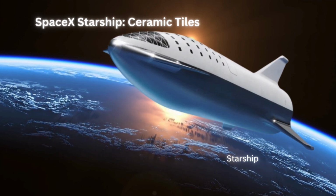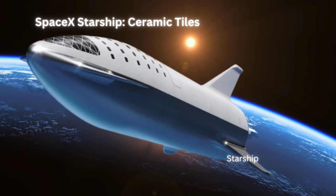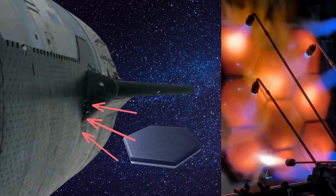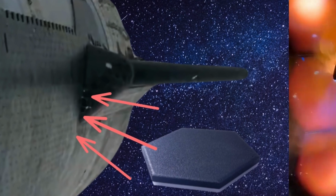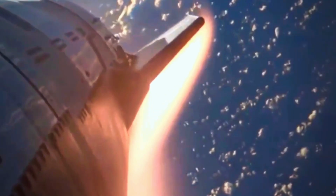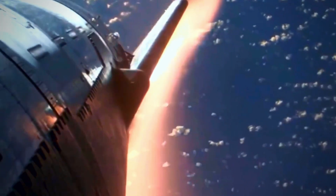Unlike the Space Shuttle, these tiles are mechanically attached, not glued. Robots will install these tiles for efficiency. If needed, SpaceX may add transpiration cooling in areas of excessive heat. The true test of Starship's heat shield is its orbital flights and re-entries. With reusability as its key goal, these heat shields must prove themselves time and time again.